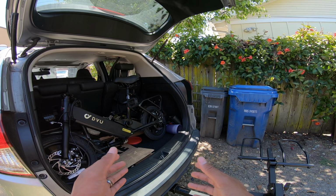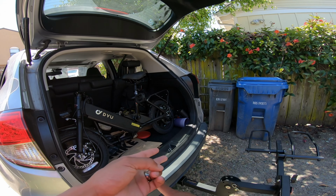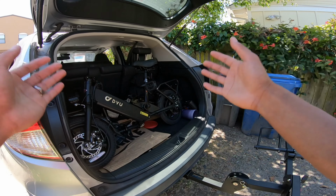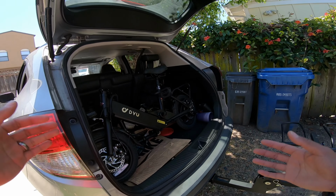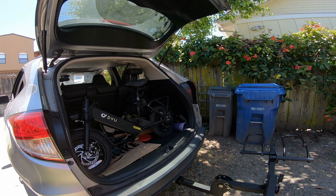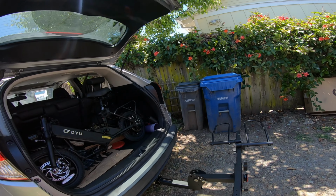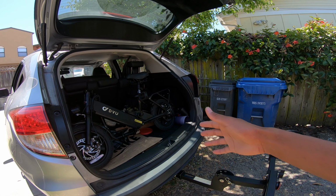Man, all I was thinking about was, what if I had an e-bike right now? I can go to a park, I can go to the mall. I can be so much more mobile if I had an e-bike with me. So yeah, I reached out to DYU and they were kind enough to send me their 14-inch C3 model, which was pretty cool. So we got it in the trunk right now because we are actually going to go head on over to a park.